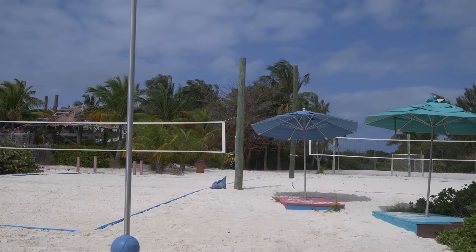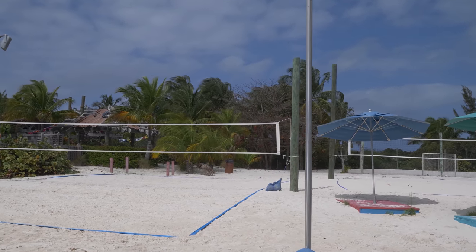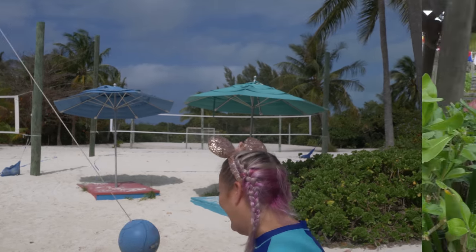Right behind the bike rental area, you'll find the sports complex. Here you'll find beach volleyball, there's a soccer area, and there's tetherball. I mean, that's amazing. Tetherball.